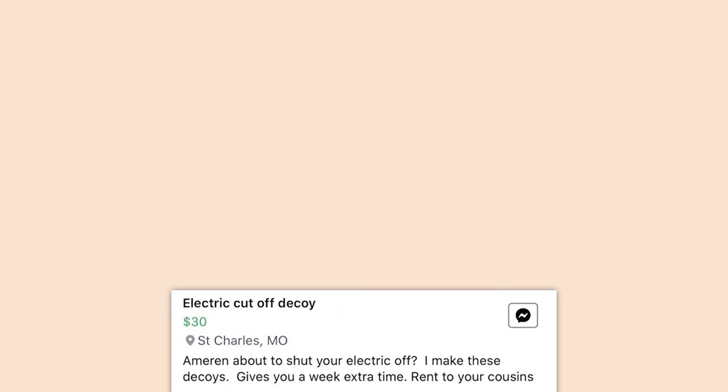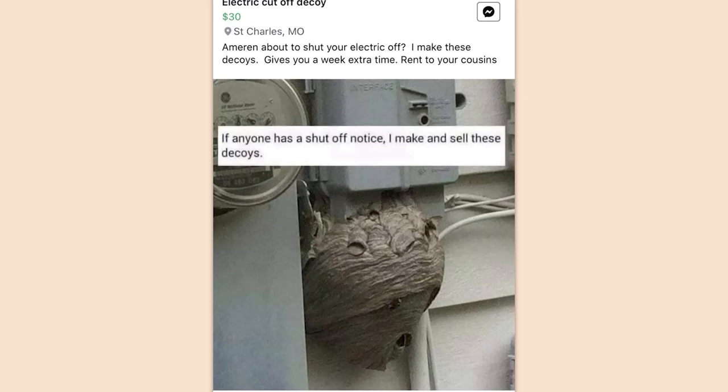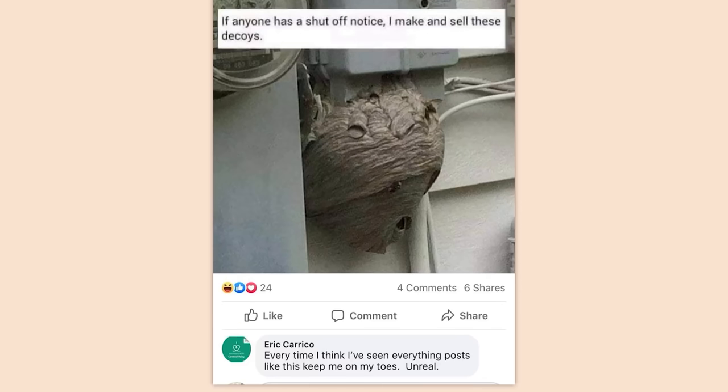Electric cutoff decoy. Someone about to shut your electricity off? I make these decoys. Gives you a week extra. Rent to your cousins. If anyone has a shutoff notice, I make and sell these decoys. Every time I think I've seen everything, posts like this keep me on my toes.